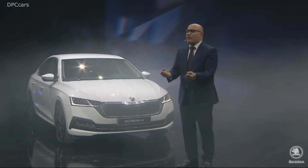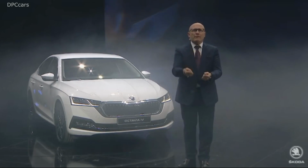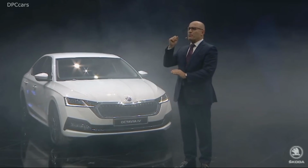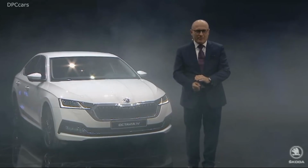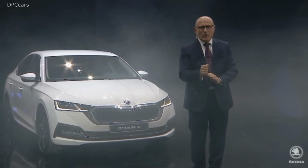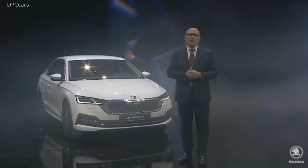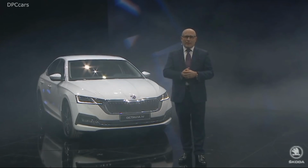With the new Octavia, we are turning over a new leaf in the success story of our icon. And it shows up perfectly at the right time. Next year, Skoda will be celebrating its 125th birthday. And the Octavia is already paving the way for us. And for us, this is a wonderful motivation to continue on our path with a lot of passion.